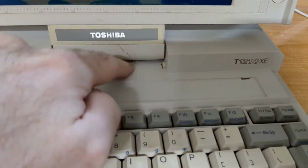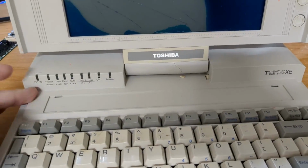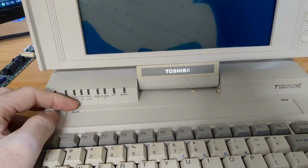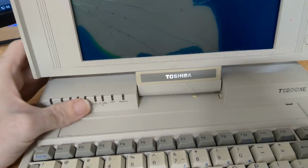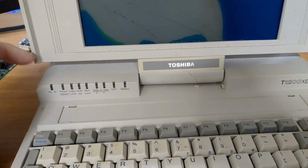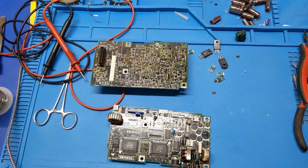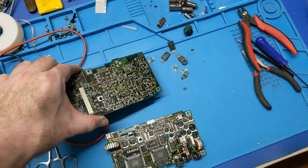And this one is even worse than the other one. So he sent me this for parts to see if I can get the power supply out of this one and fix the other one, but I don't know, because it smells and looks worse than the other one, but we'll see. Alright, so now we have the second board from the parts machine.